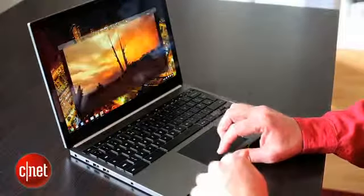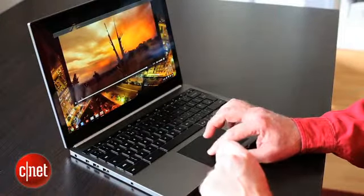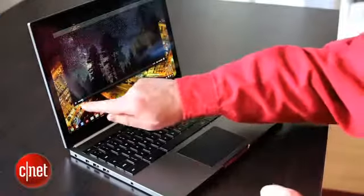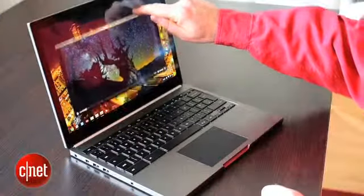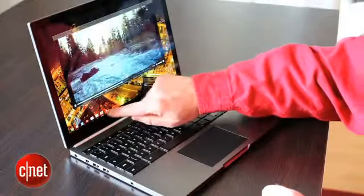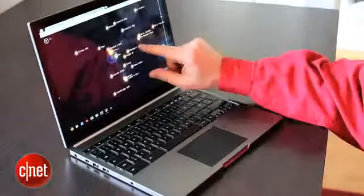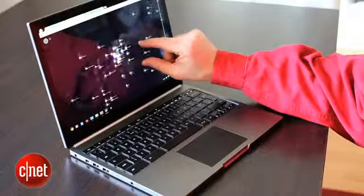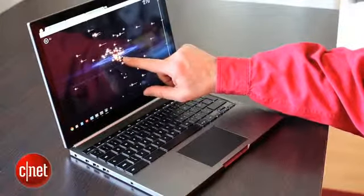At 2560 by 1700 pixels, this screen edges ahead of the MacBook Air Retina display for resolution, so text and graphics look glorious. At 400 nits, it's really bright, and taking a cue from Microsoft and Windows 8, it's a multi-touch capable screen. That means you can stab with your finger at text boxes when filling out forms, swipe when scrolling, and pinch to zoom on sites like Google Maps that support it. The touchscreen isn't as responsive as I'd like, but it's still natural to use.